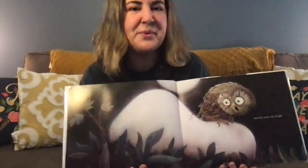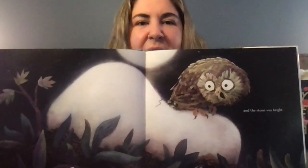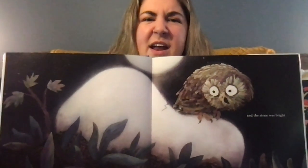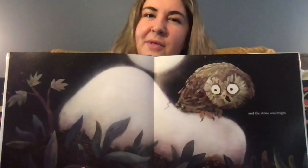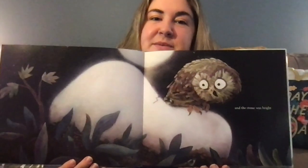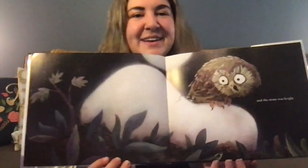And the stone was bright. Who's sitting on that stone now? It's an owl. You're right. And why is the stone shining bright if it's dark outside? That doesn't make a whole lot of sense, does it? Yep. It's because the moon's out, and the moon is shining bright on that beautiful stone, right?